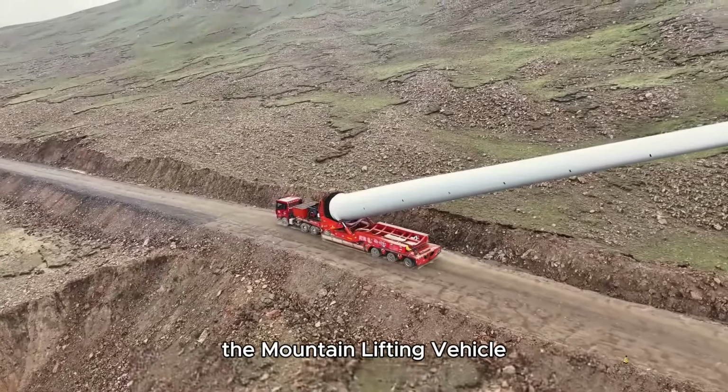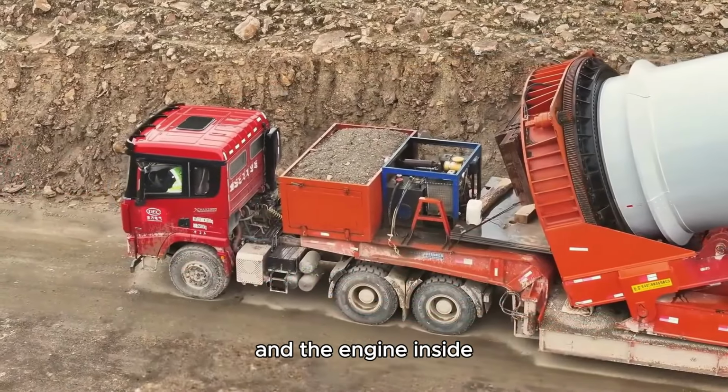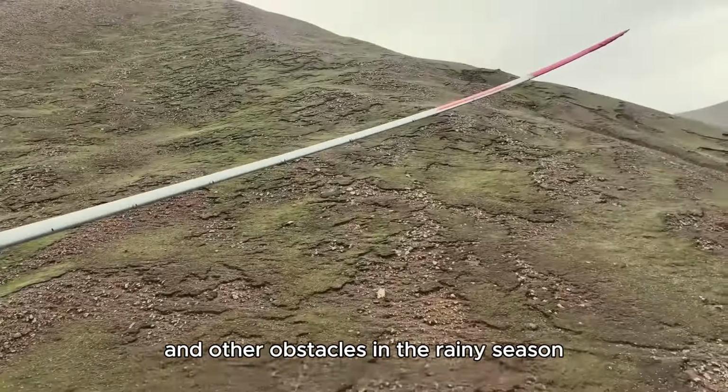The mountain lifting vehicle adjusts the blade's longitudinal angle using hydraulics. There are counterweights behind the cab, and the engine inside the blue frame provides power to the hydraulic rods. By adjusting the angle of the blade, it can effectively avoid the mountainside and other obstacles.